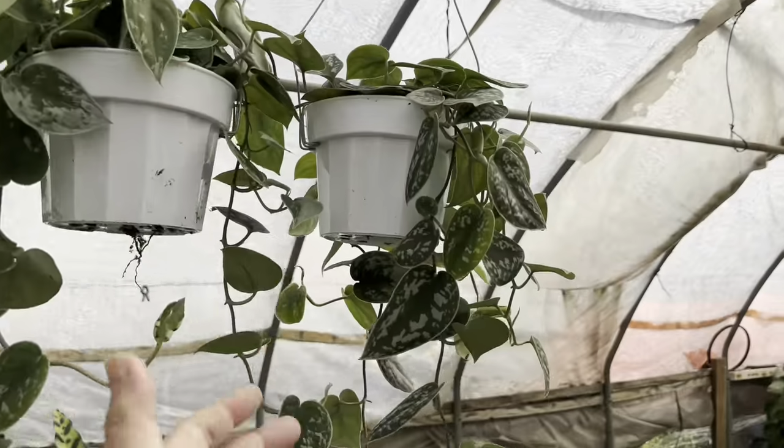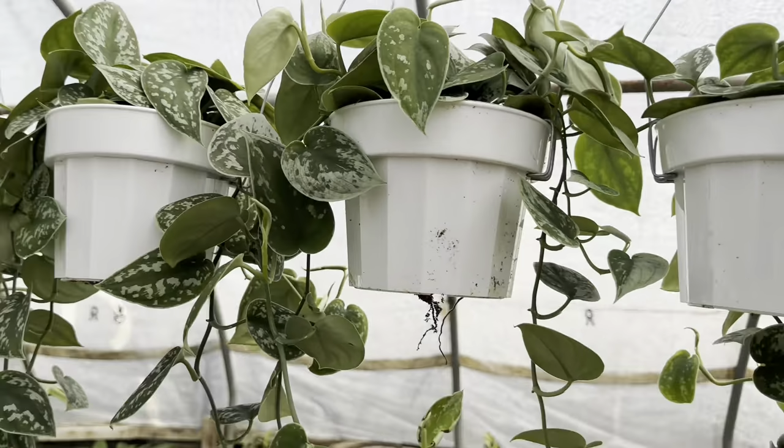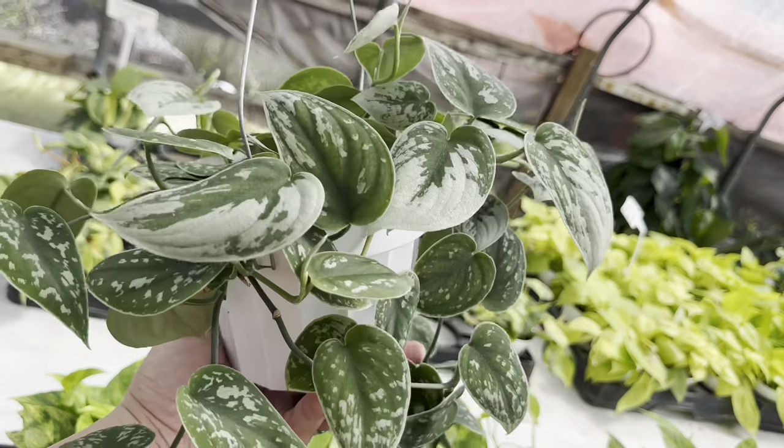I was admiring these Syndapsis pictus argyriuses the other day. I think they're really pretty. Syndapsis pictus argyrius is $18.